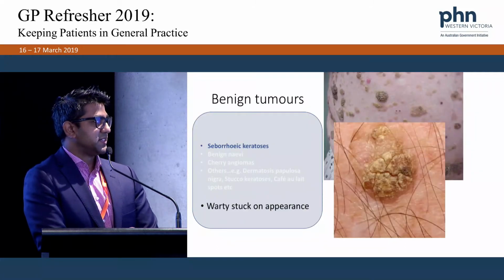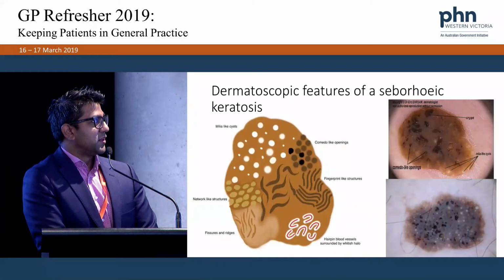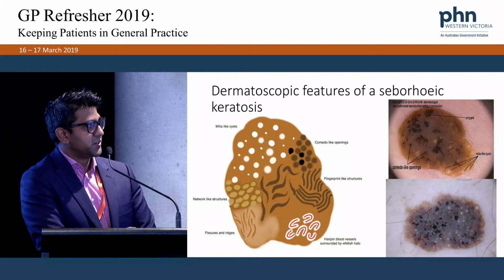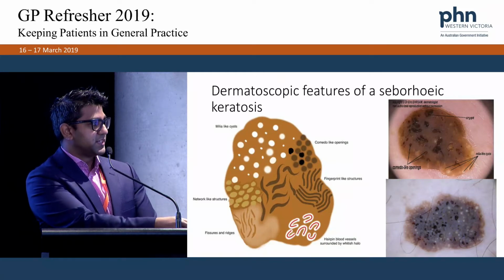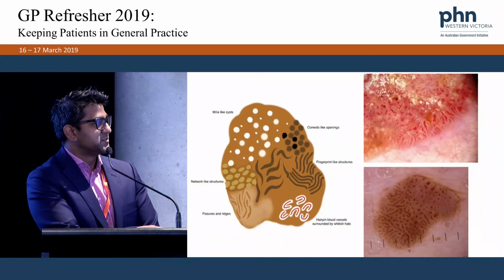Seborrheic keratoses have this warty stuck-on appearance. On dermoscopy, you see these milia-like cysts, these little white dots here. You can also see comedo-like openings. They look like little blackheads. You can see fissuring and ridges and sometimes hairpin vessels as well. So here you can see the milia-like cysts, these little white things. You can see some crypts and blackheads there as well. And then up here you can see these hairpin vessels, and here fissuring and ridges.